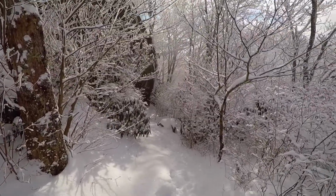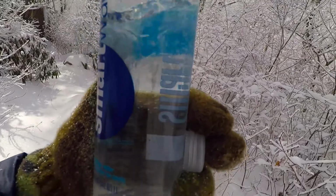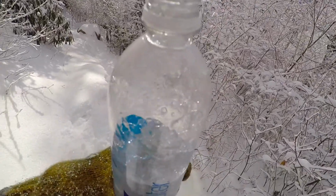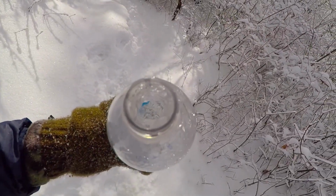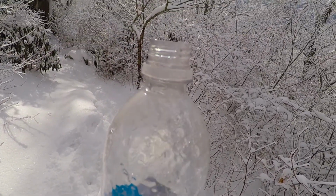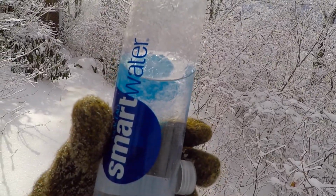Really cool experience. My water's full of ice in there. I don't know if you can see that. And the top was completely plugged and iced over. Had to poke it out with my knife. It's crazy.